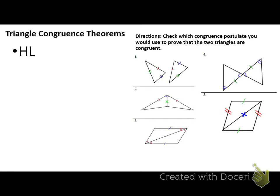You've got all that room in the bottom. You can use that room to review the theorems. The first one being HL. HL stands for hypotenuse leg, and will look like this. H is for hypotenuse. It is located across from the right angle. So you have a hypotenuse marked congruent to a hypotenuse, and then a leg marked congruent to a leg. So we have AB marked congruent to EF. So that is hypotenuse leg.